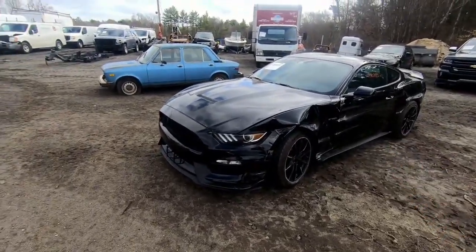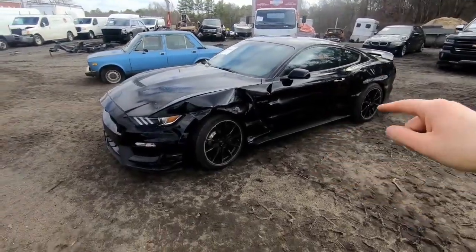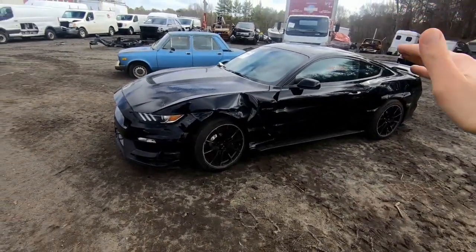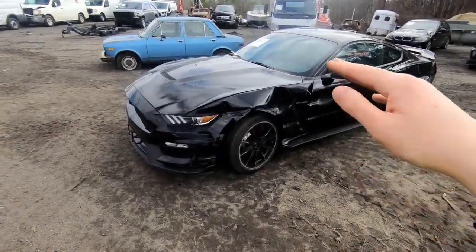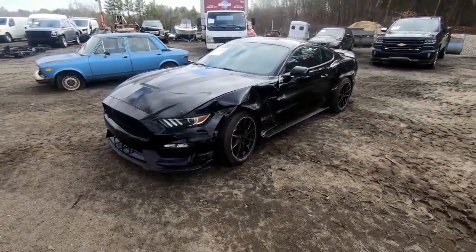It doesn't need any mechanical work. Essentially, this entire car would need to be repainted because fender, door, and rear quarter panel on both sides, plus front bumper, it would need to get blended onto the hood. And then, yeah, pretty much repainting the entire car, which is extremely expensive.